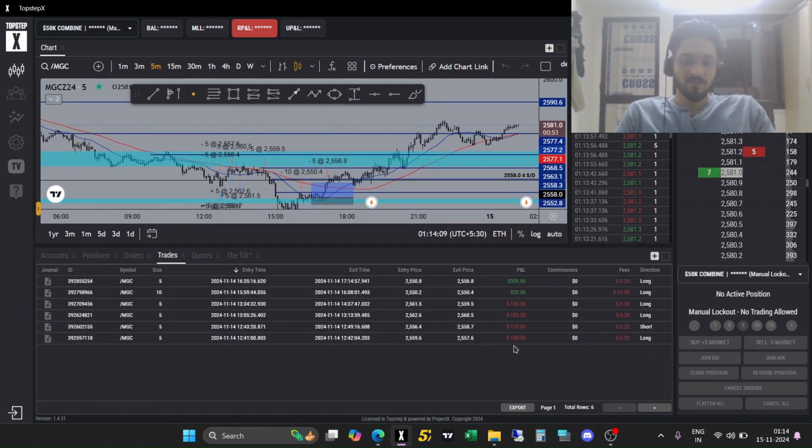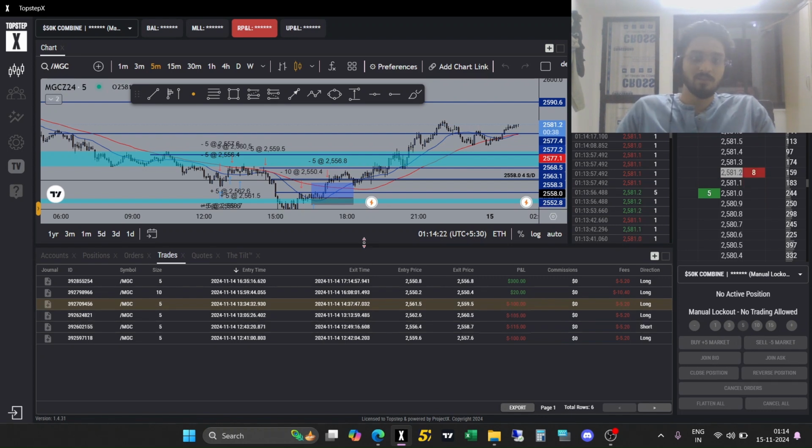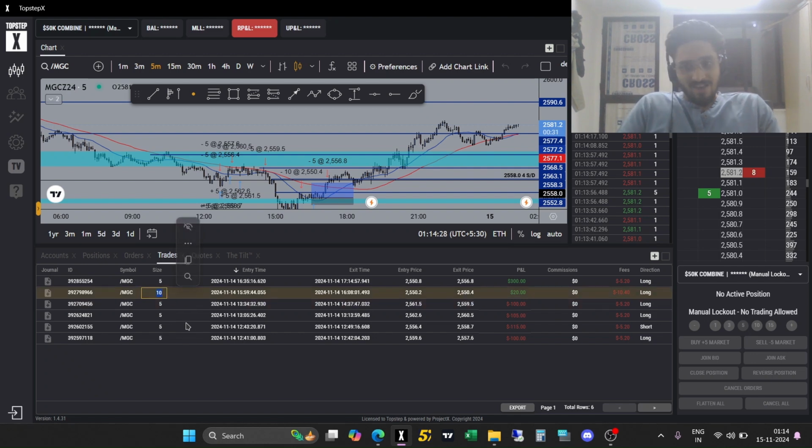These were the trades I took. First trade was around $100. Second was 115, 100 and minus 100. These were all losses. I was constantly trying to get in the markets for quick scalps, and I ended up having a good size of losses covered on this trade itself, on these longs.